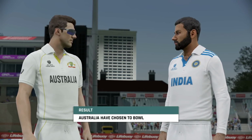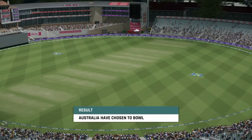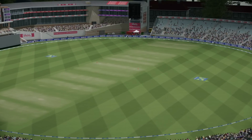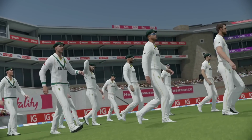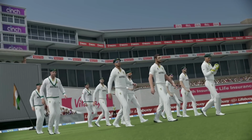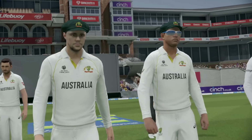It is, for some reason, January the 1st in England, so it's in the middle of winter. I don't understand why. It doesn't matter though. We're about to begin as Australia walk out to the middle here. Everyone's got their long sleeve jumpers on. It is fresh. It's under 10 degrees. And yeah, fun times to be had.